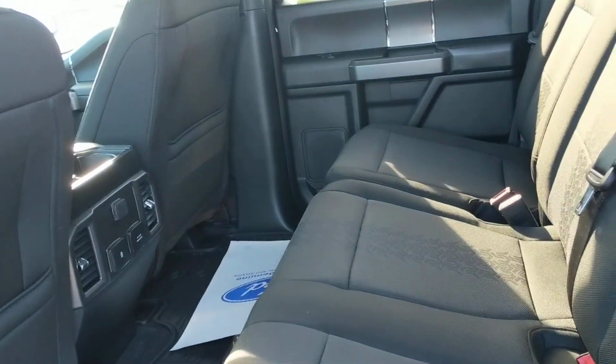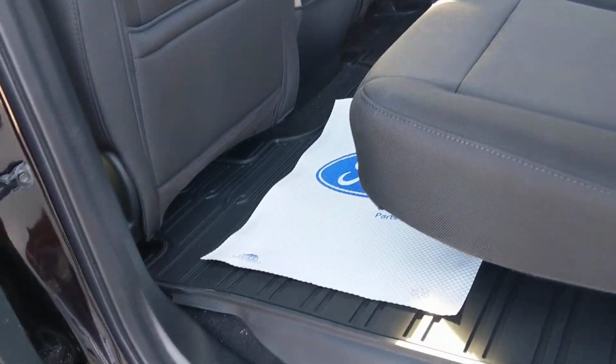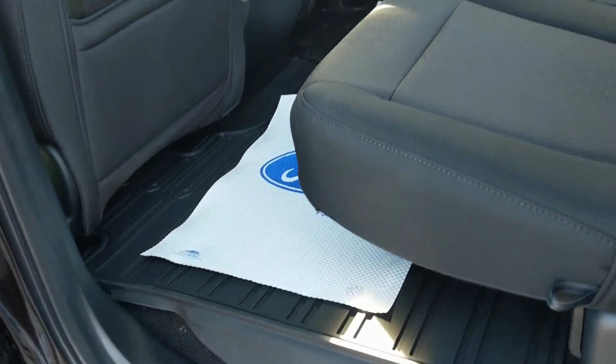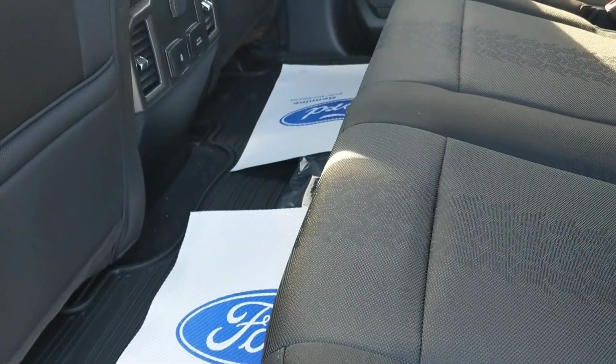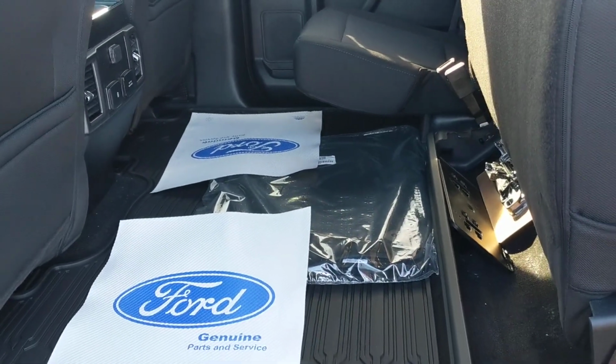Take a look in our back seat here. So we have premium cloth throughout. We also have our WeatherTech mats. 110 standard household plug-in in the back seat, as well as 12 volts. Easy fold on the seat. It's got a nice little hidden toolbox underneath to keep your valuables tucked away.